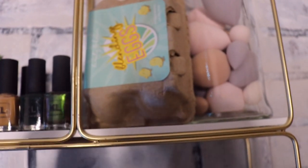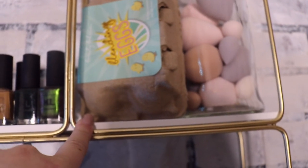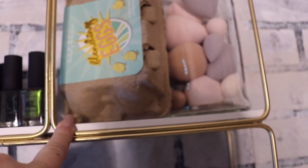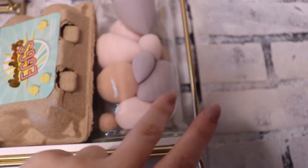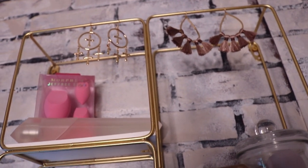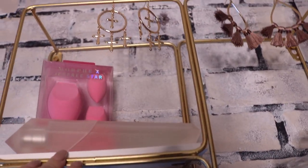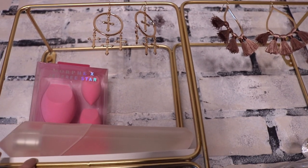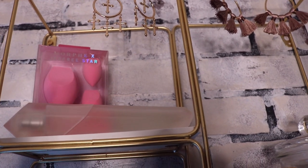I just bought this yesterday. This is just a carton of beauty blenders from the brand Beauty Bakery. Sorry. This cute little thing here full of sponges is from TJ Maxx as well. I think it was like $16.99. So up here I keep my earrings dangling right here, just because I have nowhere else to put them and it seemed like a good place to store them. Right here I have a KKW fragrance in White Crystal Gardenia, and then back there is the Jeffree X Morphe sponge collection.